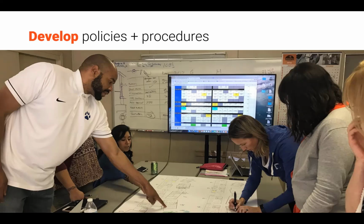What you're seeing here is a master schedule mapping exercise. So their master schedule is on the screen in the back, and their plan is on the table, as you can see. They actually were placing students, represented with little pieces of paper, according to the master schedule that's up on the wall. And this allowed them to really think through that learner experience, think through when teachers had off periods, if they really were able to do their PLCs that have their planning time across disciplines.